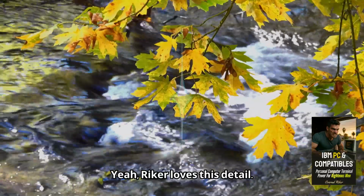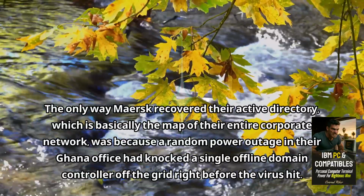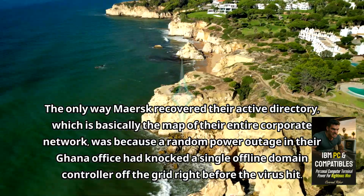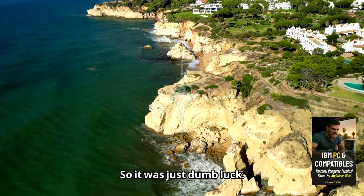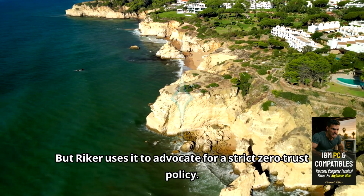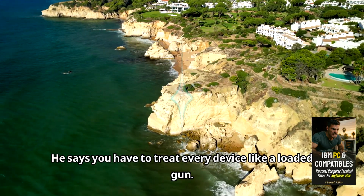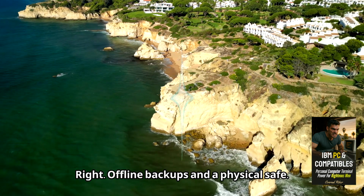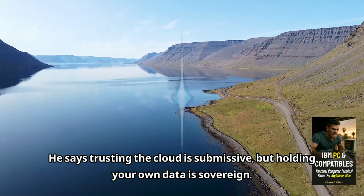Yeah, Riker loves this detail. The only way Maersk recovered their Active Directory, which is basically the map of their entire corporate network, was because a random power outage in their Ghana office had knocked a single offline domain controller off the grid right before the virus hit. So it was just dumb luck, an accidental air gap. It was an accident. But Riker uses it to advocate for a strict zero trust policy. He says you have to treat every device like a loaded gun. He wants everything encrypted and physically disconnected. Right, offline backups and a physical safe. He says trusting the cloud is submissive, but holding your own data is sovereign.